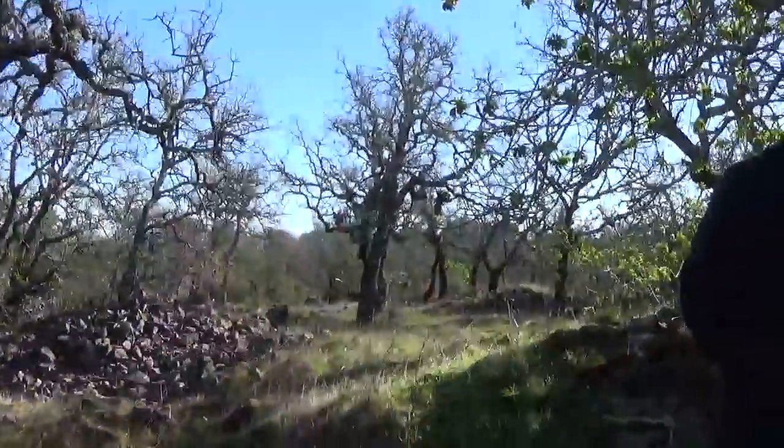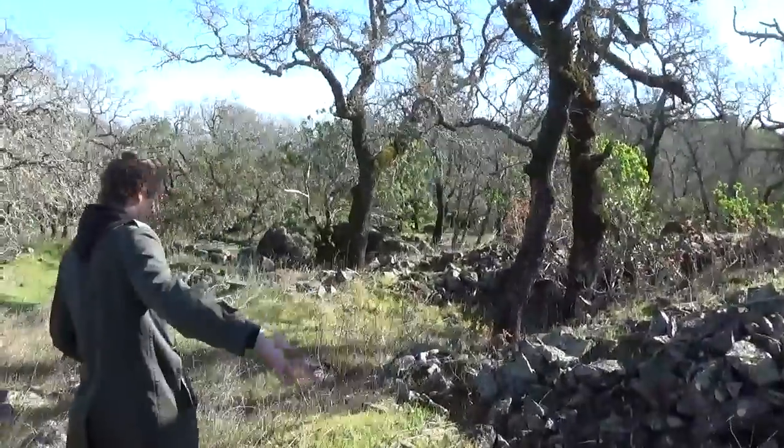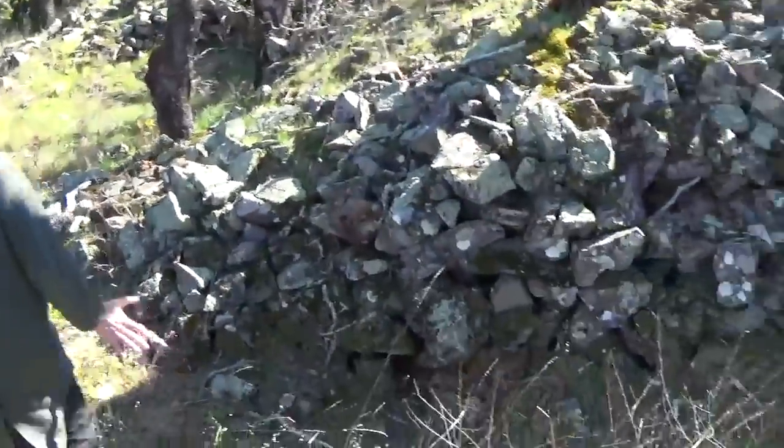Let's keep going this way. We're getting to the edge of town. I gotta keep repeating it because it's so windy. I'm just making sure that they... These look more like public corridors. Public corridors, yeah.